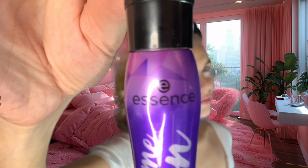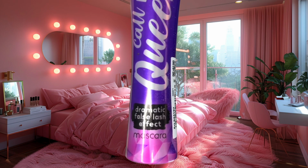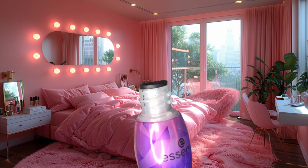Speaking of volume and mascara, this new Essence Call Me Queen mascara claims to lengthen with dramatic false lash effect. The brush is a plastic and very flexible material and feels very light.